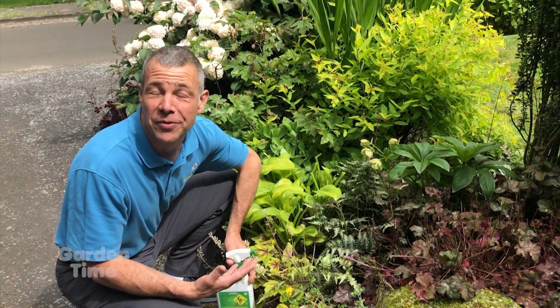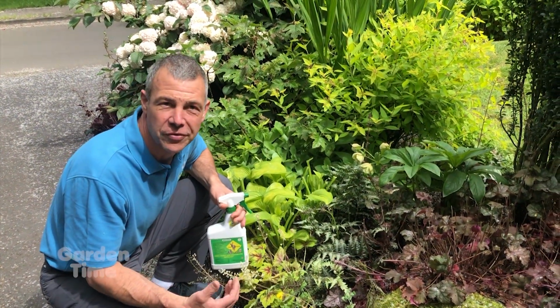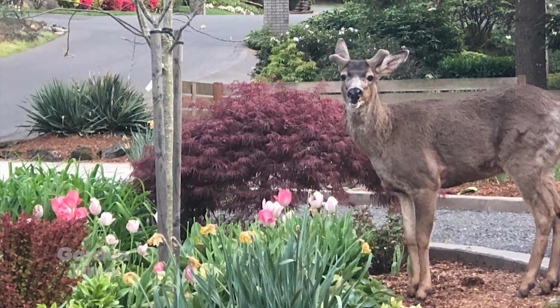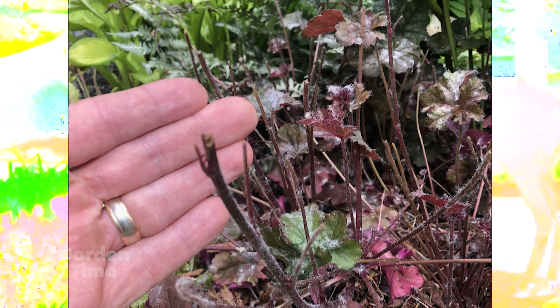Most of us are familiar with deer in our garden, eating our roses. I was surprised the other morning to come out and find a nice young buck who was obviously very hungry. So he had started to eat things in my yard that he's never eaten before.